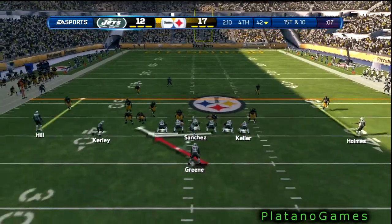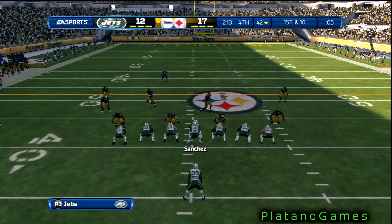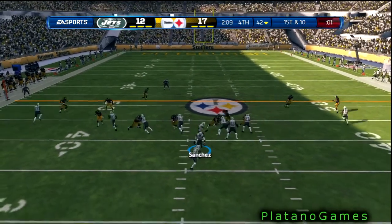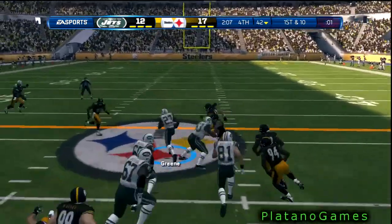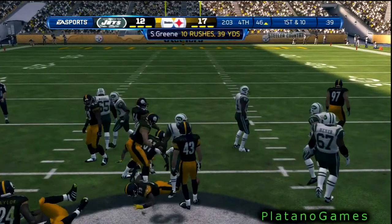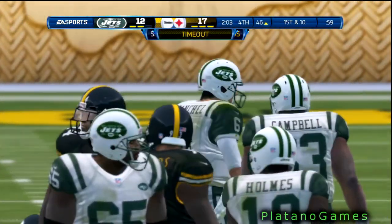Time is running out here in the fourth, and the defense is trying to preserve this win. First and 10. Shonn Greene trying to find an opening to the right. Gains 12. You see a long run like that, you know what it does? It just breaks the will of the defense.